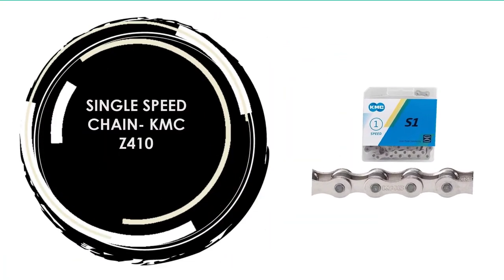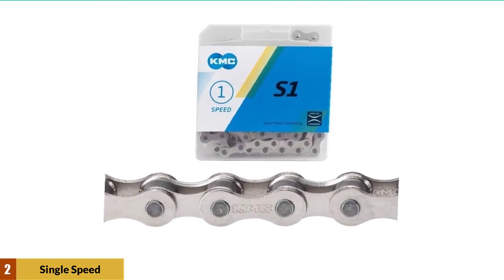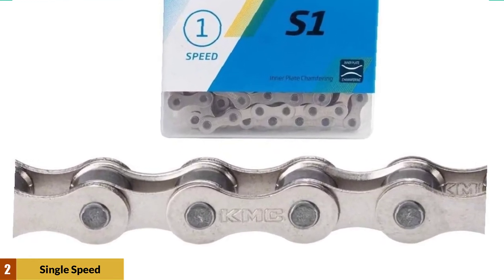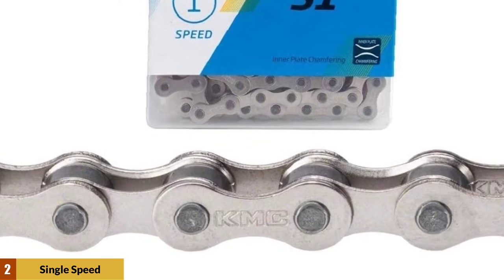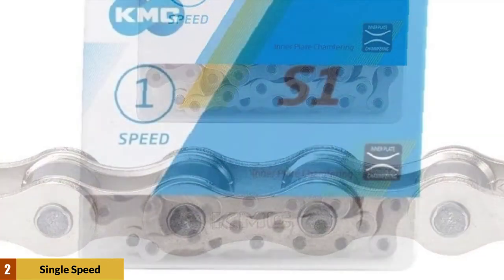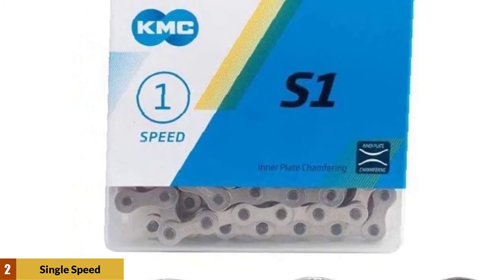At number 2. Single speed chain KMC Z410. The Z410 brown chain is a 1x8 model compatible with both Shimano and Campagnolo transmissions. Service, top quality and reliability are always top priority. Consequently, famous bicycle brands all over the world are now using this chain as original equipment on their bikes. This chain is compatible with any system.